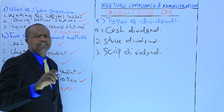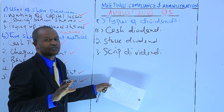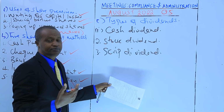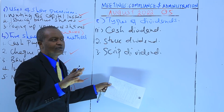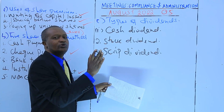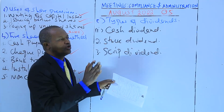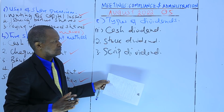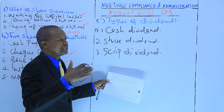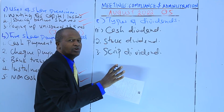dividend. Scrip dividend. Now, scrip dividend is similar to a stock dividend where the company issues additional shares to shareholders. However, in a scrip dividend, the company provides shareholders with the option to choose between receiving additional shares or cash. The company provides shareholders with the option to choose between receiving shares or cash.